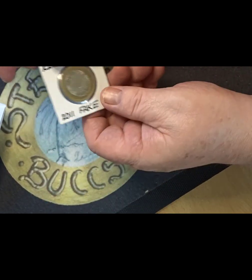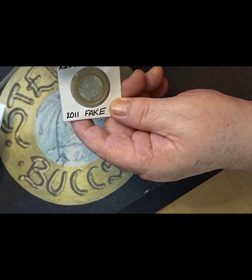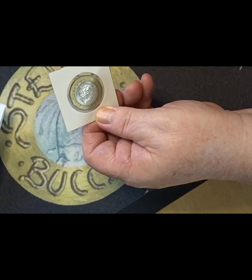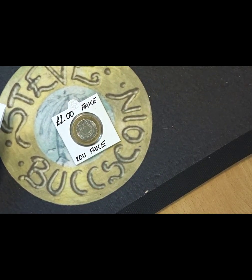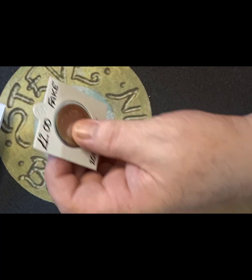If you have a look, without taking it out of its flip, you've got £2 there, so the queen should line up top to bottom as I turn it. And we have a slight die rotation. So not only is it a fake, it's also a die rotation. Brilliant. I can't ask for anything better than that. Dave, thank you so much for this.